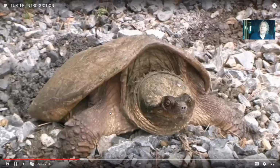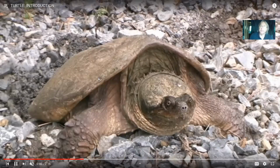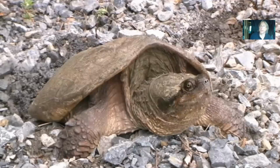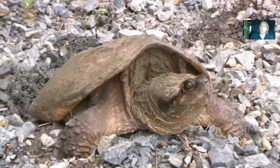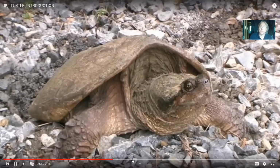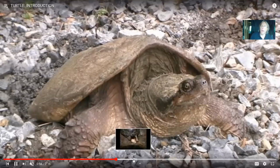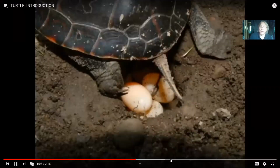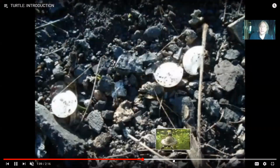As reptiles, they can lay their eggs on land. So this is a female snapping turtle laying her eggs on land, even though she spends most of her life in the water. The birds, reptiles, and mammals, amniotes, they modified their reproduction so that their eggs could develop on land. So amniotes practice internal fertilization, unlike what is typical in amphibians, and can lay their eggs on land, as you can see here with this painted turtle.